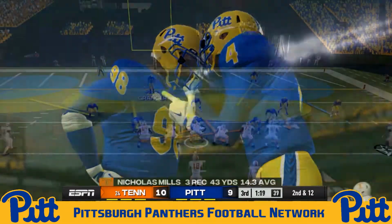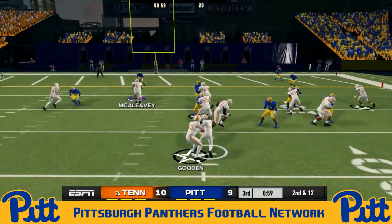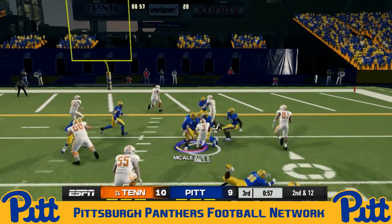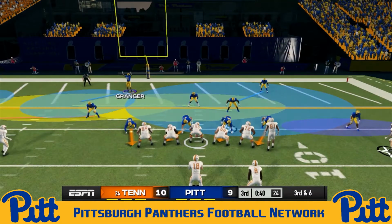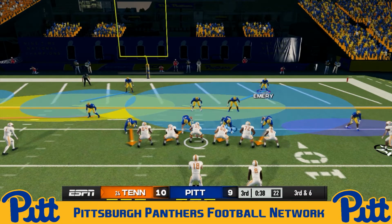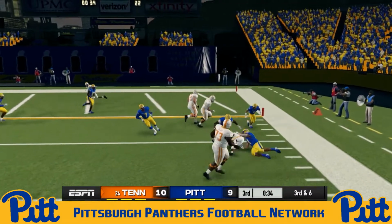2nd and 12 coming now, though, after they find Nicholas Mills on the screen. He goes nowhere. Great tackle by Malachi Bordeaux for the Panthers. The main man making the big tackle. Mills this time goes up the middle, 6-yard pickup. It's going to be 3rd and 6 as Tennessee can technically get a first down, but they're essentially in goal-to-go territory. Nearly intercepted on the screen there.